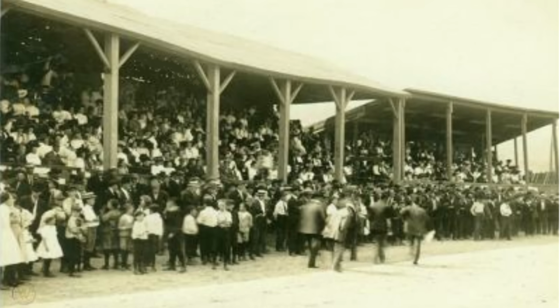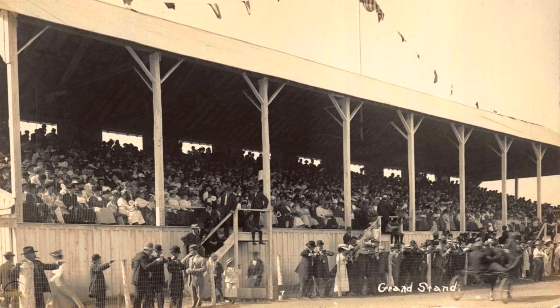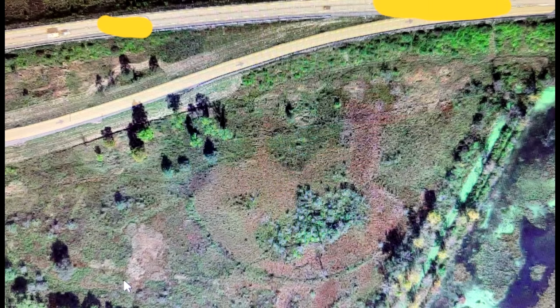This is a neat photo showing everyone gathered at the track, and here's another photo showing everyone gathered at the track on the grandstand. This is an old aerial shot from the 1950s where you can see the horse track. The track has always been there, and you can still see it today. But the highway took out some of the top part of it. The bottom turn of the horse race track is still very defined to this day.